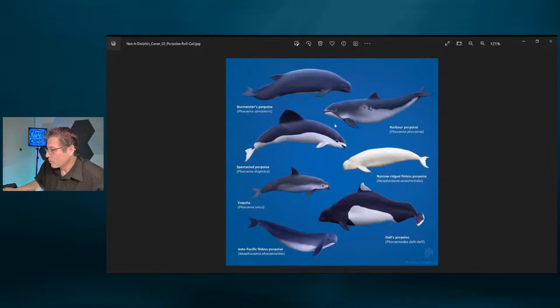So that's our harbor porpoise. It's sort of in between. It's a smaller one of them, but it's not the smallest. So there we go. Those are all the porpoises that we're looking at here when we're talking about porpoises, but we're going to be talking about this one in particular.